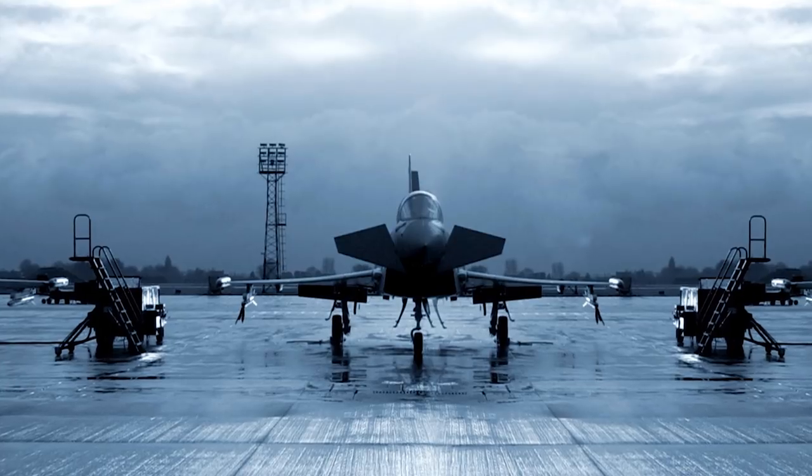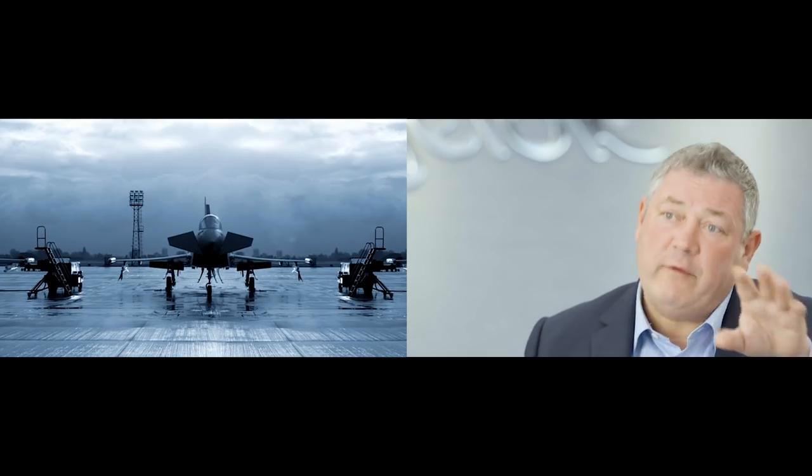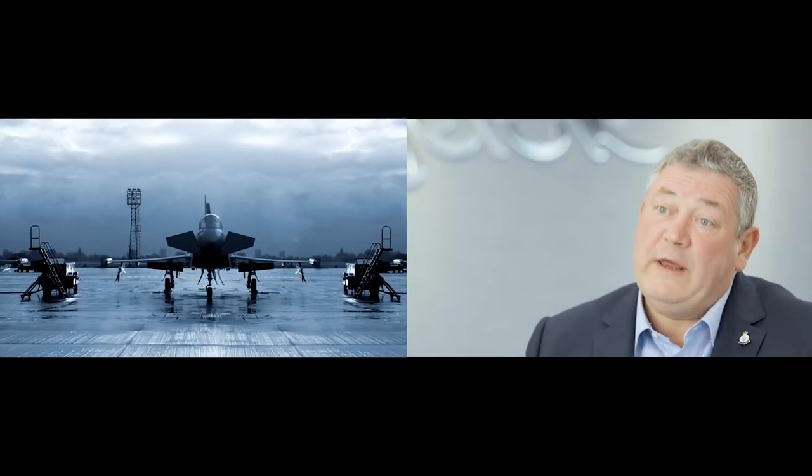But when we started looking at some of the innovative products we wanted to develop, and then specifically around the Eurofighter, we've started to get engaged at a number of levels within Swagelok, coming right from strategic level all the way down to the engineers.